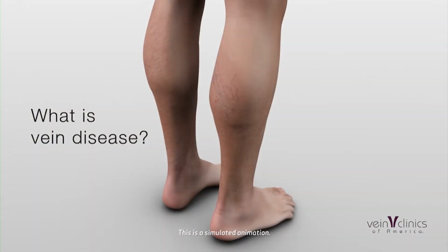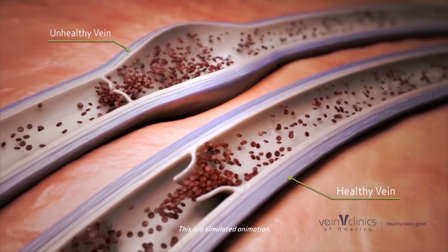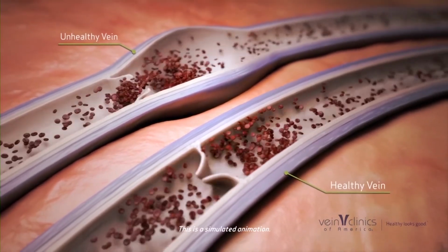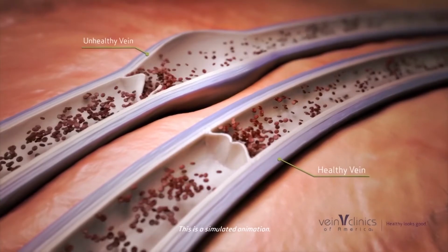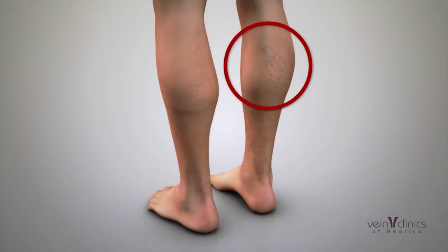The veins are intended to bring the blood from the tissues back to the heart and lungs. That means that the blood going up your legs has to travel against gravity. Veins have developed valves. These valves are meant to be one-way valves that open when the blood flows up your leg and close to keep the blood from flowing backwards. If those valves fail, then the blood flows backward down your leg. It pools in the lower legs, dilates the veins, increases the pressure, and this is what leads to the symptoms and complications we see with vein disease.